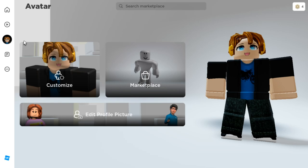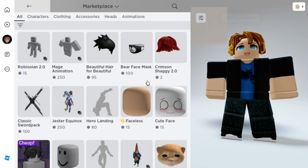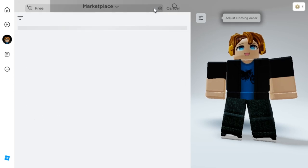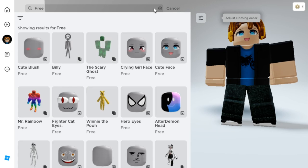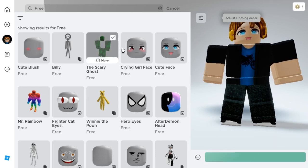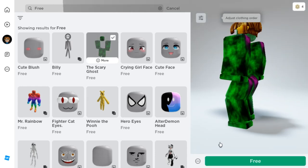Go on the marketplace first, now go to the search bar and type free. Once you load in the items, now you will see a bunch of free bundles and faces for free. You can see them also. Get them now while you can.